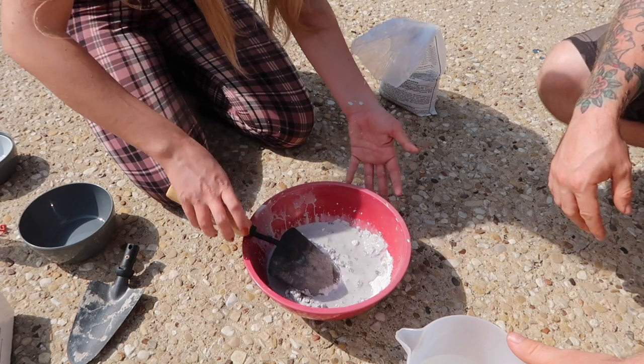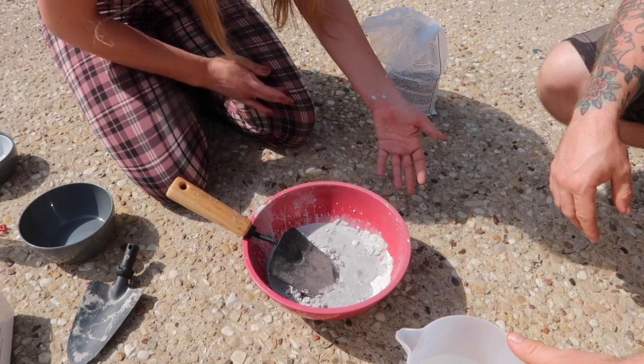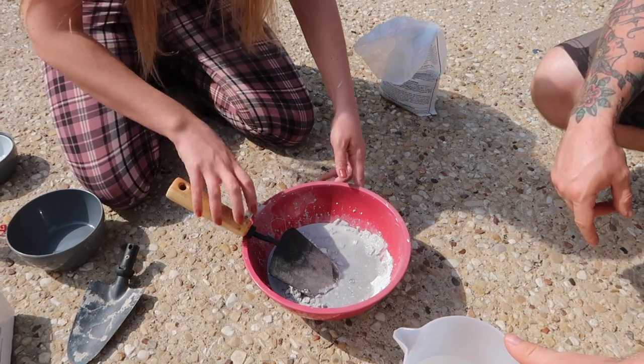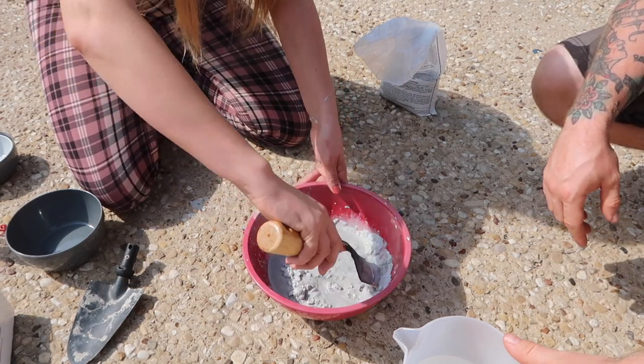No! These are not DIY pants. It's not a spider, but it's a bug. You want me to do it?